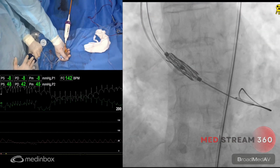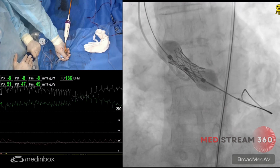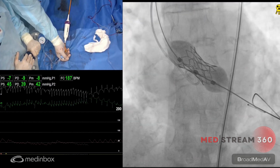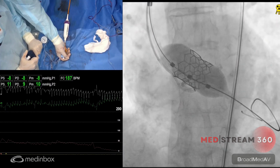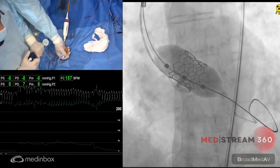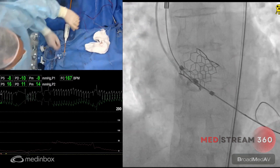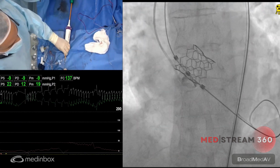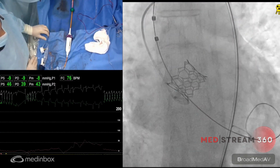180. Okay, go, film. Now we are going to deploy the valve. Inject, please. Inject. Contrast. Not needed, not needed. Okay. 1, 2, 3, 4, 5. Pacemaker off. Pace off. Okay, great. We pull back. The valve is in the place.